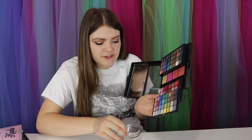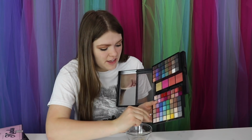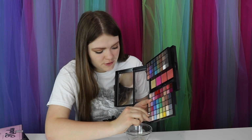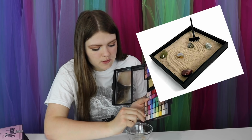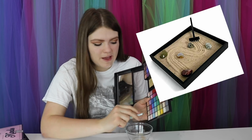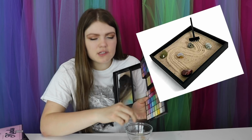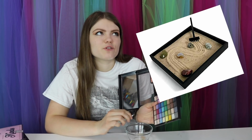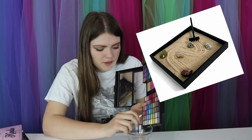We're just going to keep on scraping. Honestly guys, if you have a lot of palettes and there's some colors that you never use, and if you're ever stressed, this is actually a pretty fun and stress relieving activity. It's kind of like a Zen garden. Have you guys ever seen those? I got one once from my 5th grade teacher because we were pen pals. She sent me a Zen garden. At first I had no idea what it was, but it's basically sand in a little rectangular box, and it's like a tiny garden, but you don't plant anything.